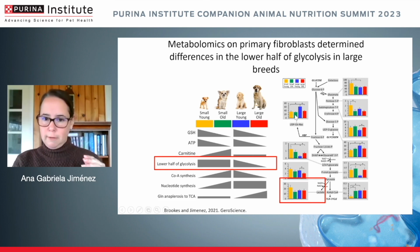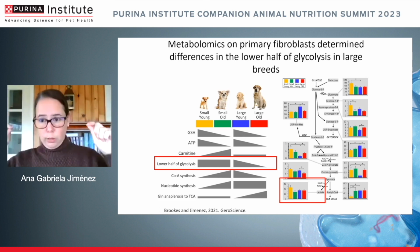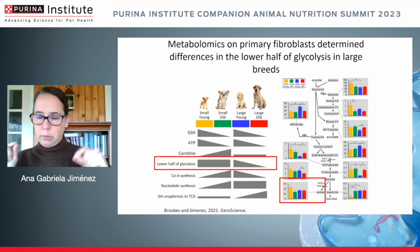And so here you have small breed dogs here, large breed dogs here. Again, you have puppies or young dogs and old dogs here. And so two things that we need to explore here. Are we getting increases in lactate formation? That would mean it's the Warburg effect. The Warburg effect is a precancerous phenotype, right? Or is it glucose oxidation?